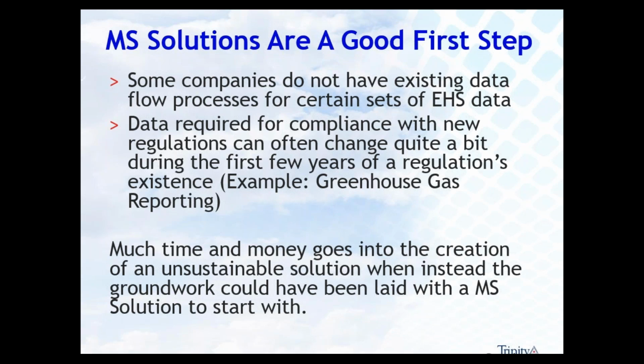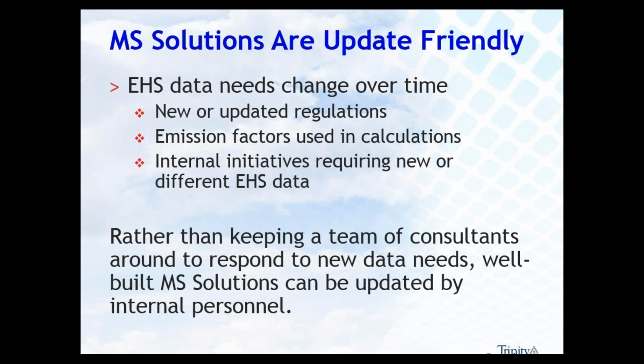That means a lot of times people waste a lot of money on software implementations of processes that don't exist, when they could have effectively got it done right the first time. Of course, they are update friendly. When new regulations come out, you can react quickly. If there are internal initiatives where somebody wants some kind of data, you can get it to them more quickly. You want to update emission factors, you can do it. Rather than keeping your consultants around, you can do it yourself.